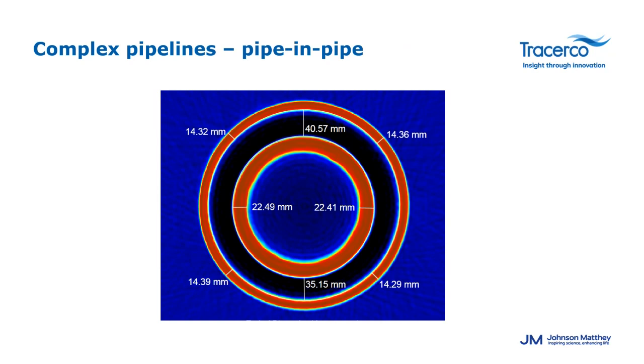One of the points to note in this area is that there is a faint blue line on the inside of the carrier pipe, which is actually an aerogel layer. And again, you can see in this example, we've been able to add various measurements on different features of the system.